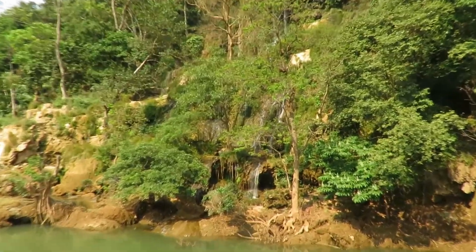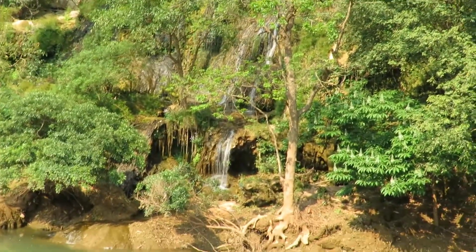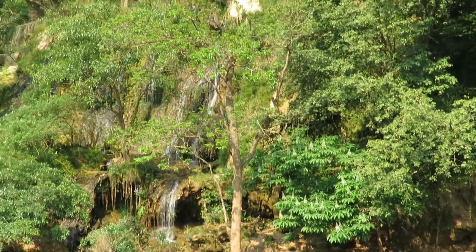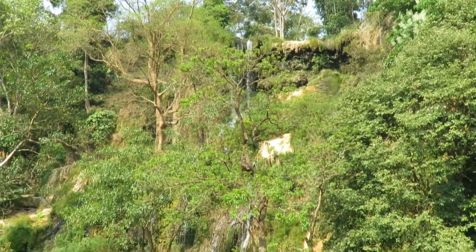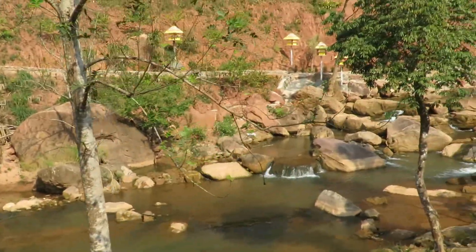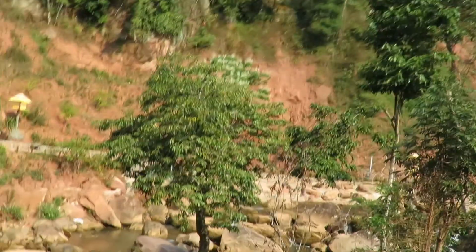Well, I spoke too soon. See the little waterfalls coming. Alright, there, now. Now on the other side, where the vendors are. Okay.